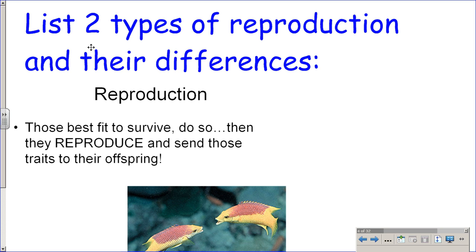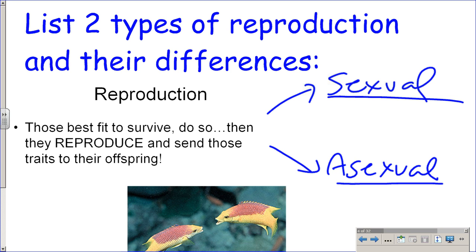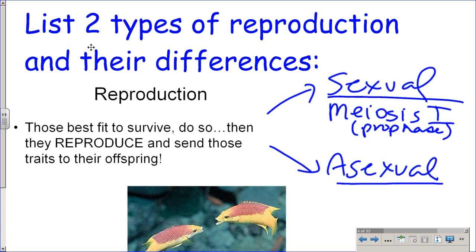Okay, now variations occur differently based on the type of reproduction that the animal does. Sexual versus asexual. So we already heard about sexual reproduction, so this is just a compare and contrast. Compare and contrast with me by writing out sexual versus asexual. Sexual reproduction is one way of reproducing, whereas asexual is a totally different type. In sexual reproduction, you can make variations in meiosis through prophase. Asexual organisms don't have meiosis happening. They don't have that stage where the crossing over can happen.